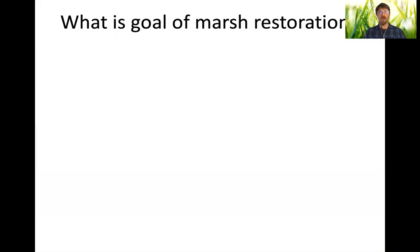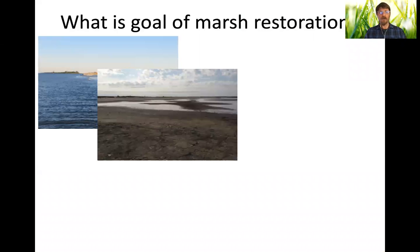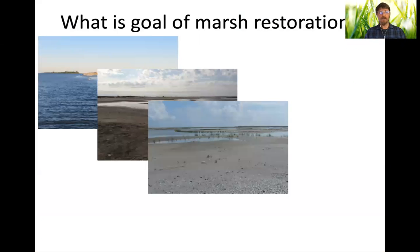What are the goals of salt marsh restoration? Well, it depends a bit on where you are in the process of doing this. For instance, if you are providing sediment through dredge spoil and beneficial use, then you may have the end goal of having that sediment become emergent and at the right elevation for the colonization by salt marsh plants.